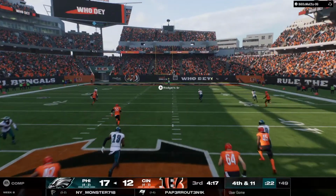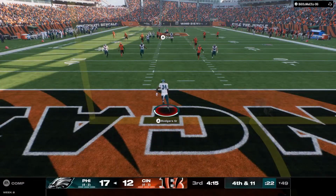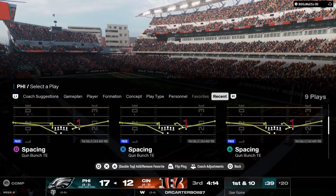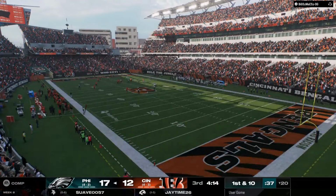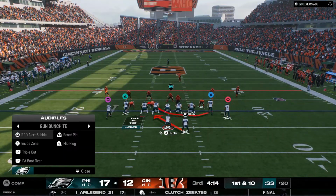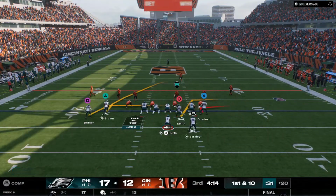Dixon, the punter, is on as he sends it away. And that is much too long. That's into the end zone for a touchback. The Eagles offense set to begin their next drive. Now Hurts going to shift him around a bit.